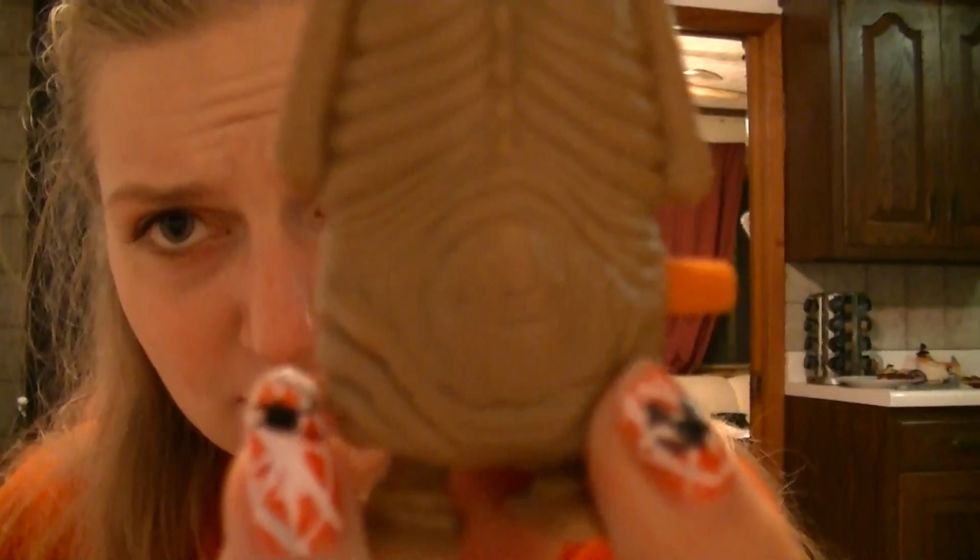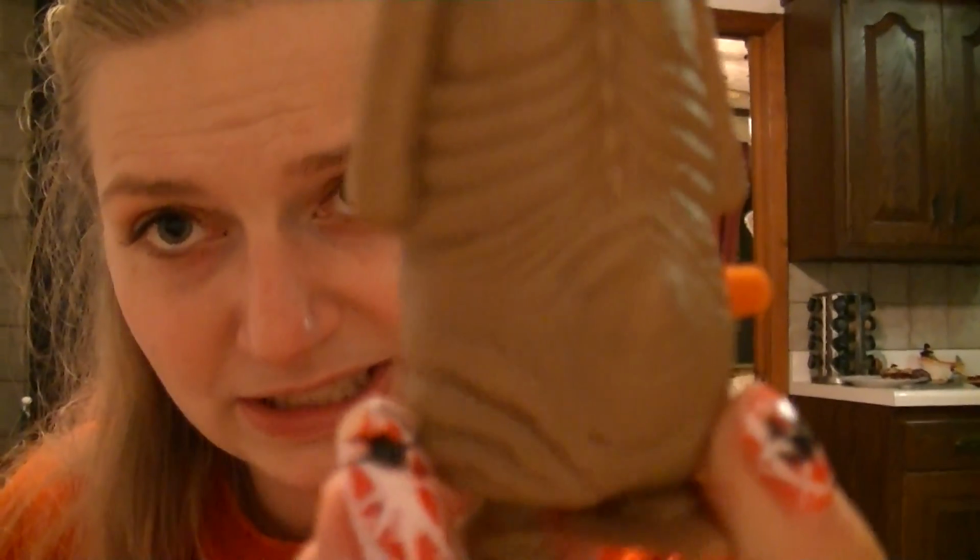I just realized that E.T. has a tail. Am I the only one that didn't know that E.T. had a little tail thing going on back there? Maybe he's pooping. I don't know.